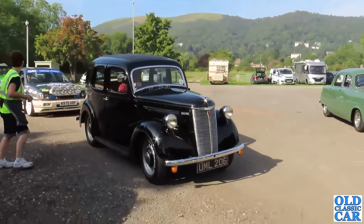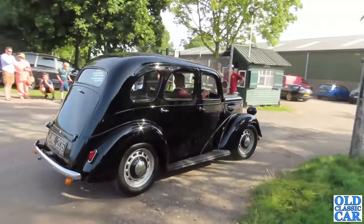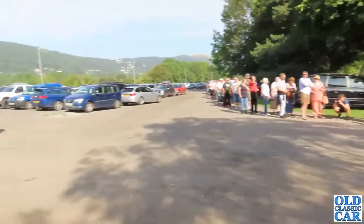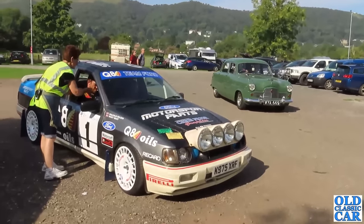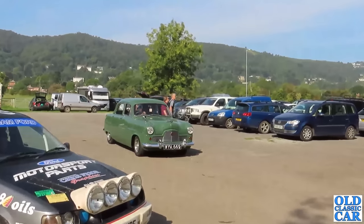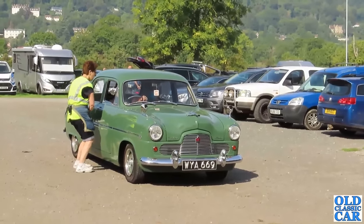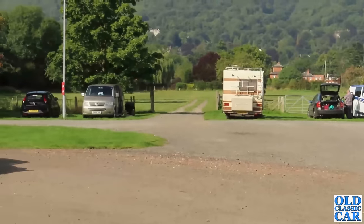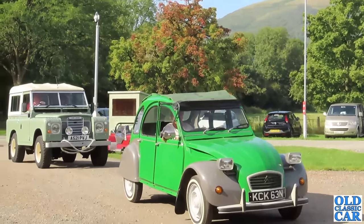A Ford Prefect, an E93A. Long termers on the channel may well remember I had one of those, and I actually bought it about a mile from here. It came from Malvern, a mile or two away from here. Very, very local to here. We passed the end of the road where I bought it from, actually, on the way in this morning. So happy memories of that Ford Prefect. I've never had a Ford Zephyr, either Mark 1, 2 or 3. Maybe one day. And over here, 2CV, waits its turn. Series 3 Land Rover behind that.